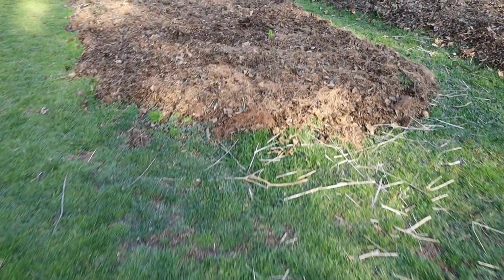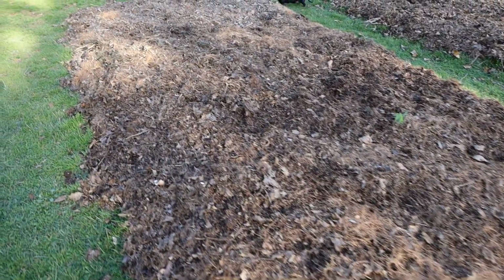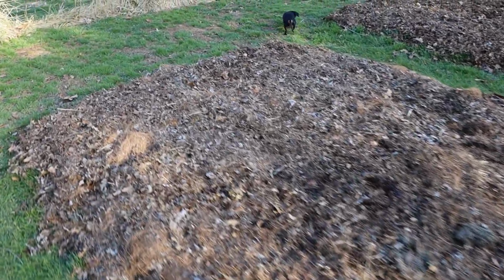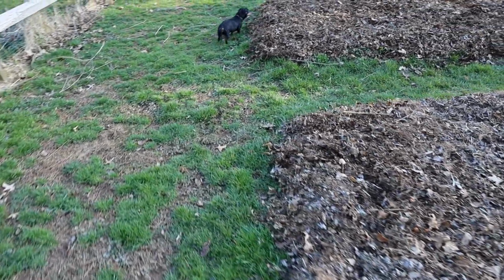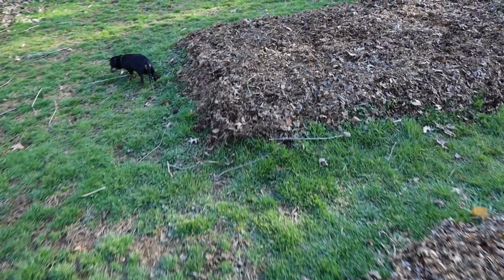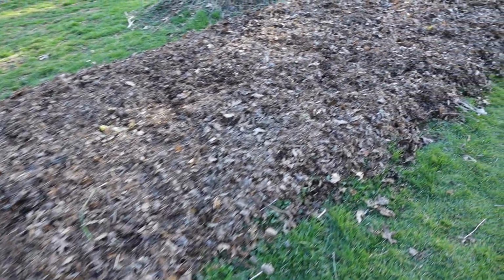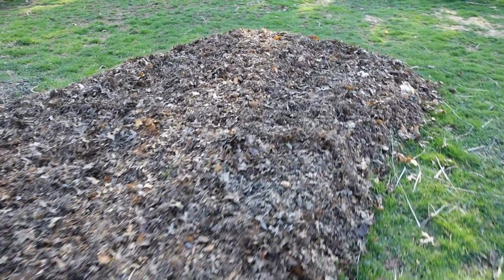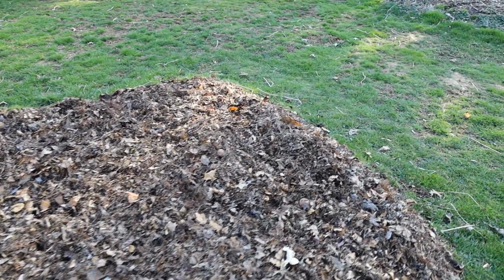Here we come to the first bed that I've managed to get a layer of compost down onto. And that's bed number 3. And off the corner there's Cassie. She's sniffing around and kind of liking what it smells like around here. And she is enjoying being out in the garden, as am I. And hopefully you are too. But here is bed number 4. 1, 2, 3, 4. It's also got a nice layer of compost on it, but that's as far as I got.